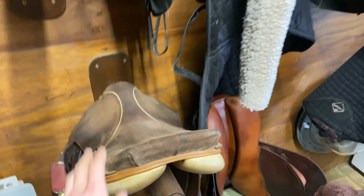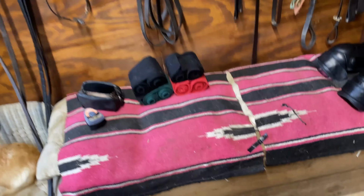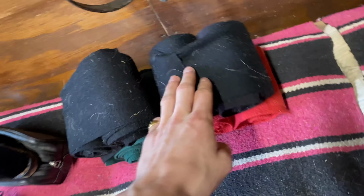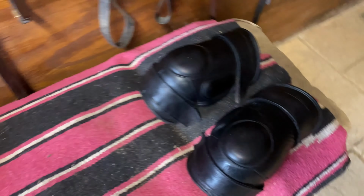All the saddles have been brought in to dry. These are the two polo saddles that I'm using. All the bandages and stuff have been hung up to dry, and I've just rolled the bandages and cleaned my boots. Because as you can imagine, playing in a red weather warning was incredibly hard work and wet.